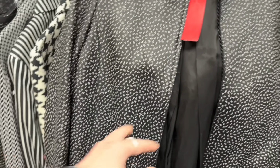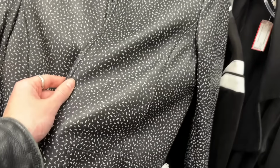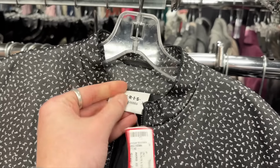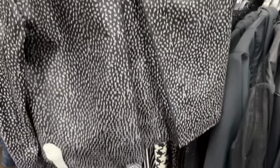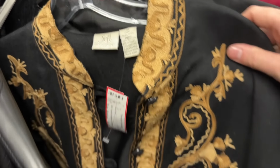This Acris Punto jacket was really cute, and it actually was 100% lamb leather. I was almost going to pick this up, but I ended up noticing that the armpits had some really bad discoloration, so I skipped it. This has to be the oldest Soft Surroundings label I've ever seen.